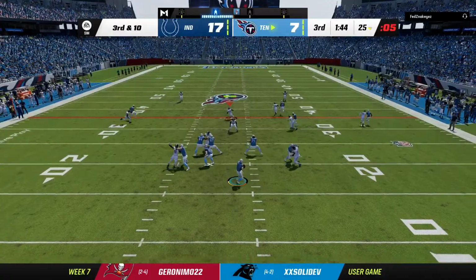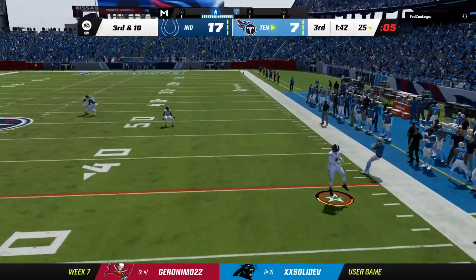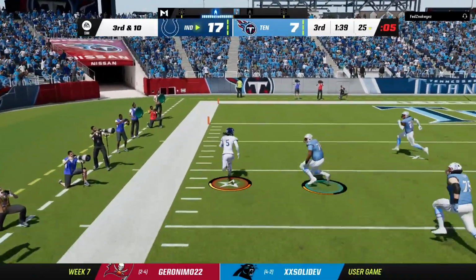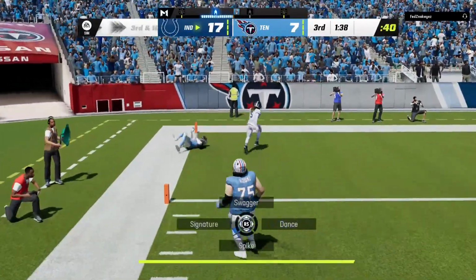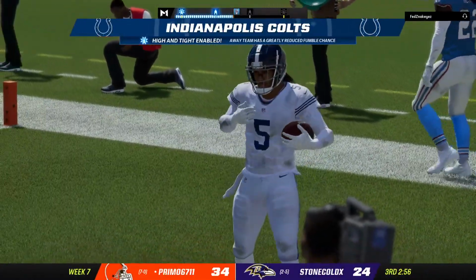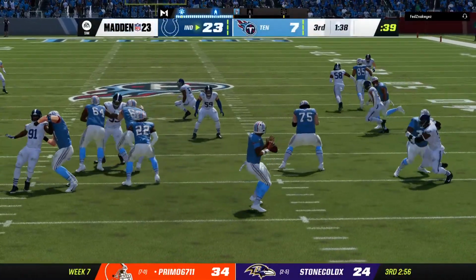Third down, it's Willis. And he's going to be intercepted for the third time thus far. Picked off by Stephon Gilmore. And he will bring it back. An interception return for a Colts TD.